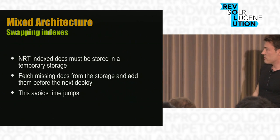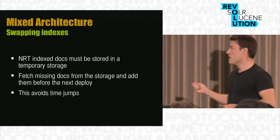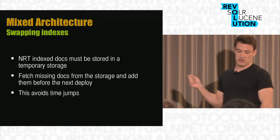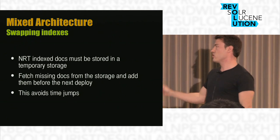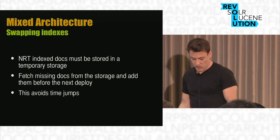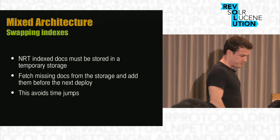As we have seen, if we want to avoid troubles when swapping the indexes, the near real-time documents must be stored in a temporary storage. And then we have to fetch these documents from the storage and add them before deploying the new index. Doing that, we just avoid these time jumps.